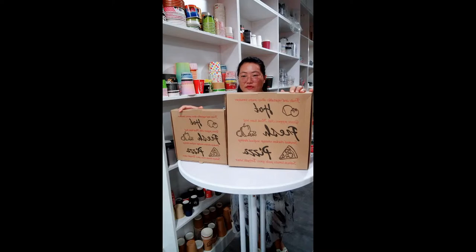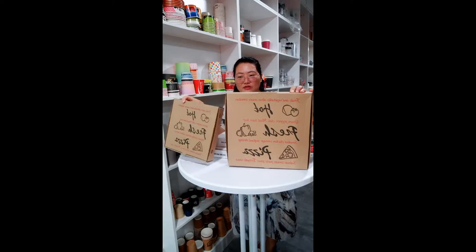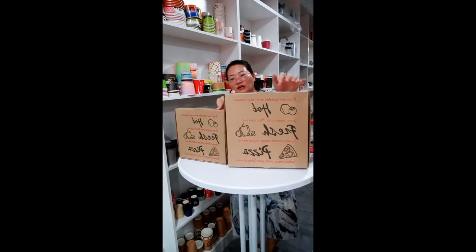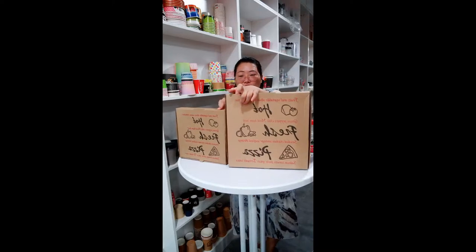If you want to make pizza boxes without logos, we suggest that you choose this one, because the MOQ is 1,000. You can also make your boxes with stickers and painting on them. That's okay if your budget is not too much.